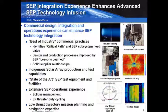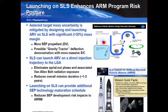SLS, what a great asset to have for this mission. NASA's building the SLS now. They're actually ahead of schedule in many instances. Vehicles on track to fly in the 2017, 2018 timeframe. That's really a fortuitous schedule coincidence. If you could launch on SLS, basically you get more mass. You could possibly demonstrate a gravity tractor demonstration, a deflection demonstration, if you have a massive enough spacecraft.